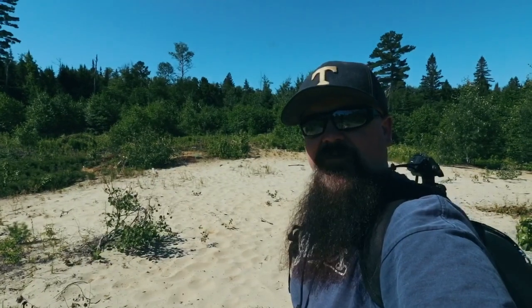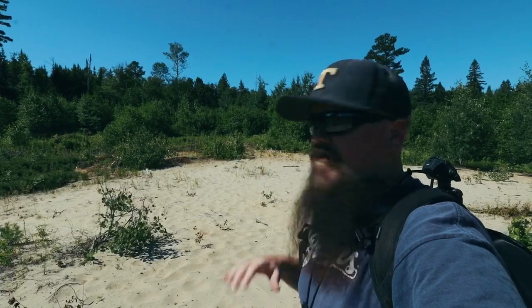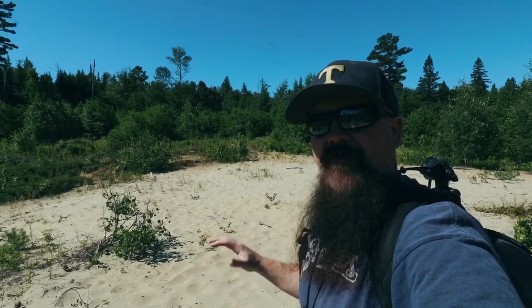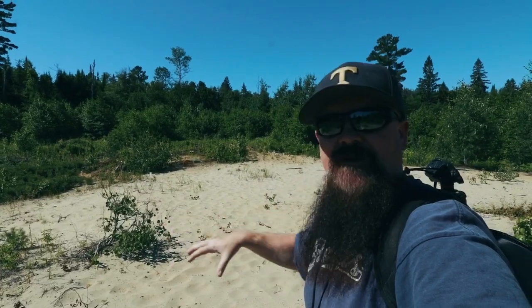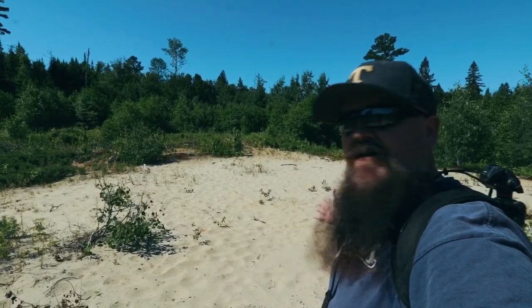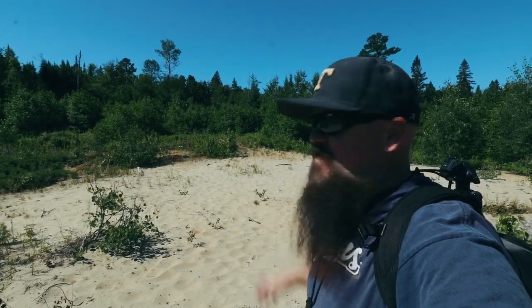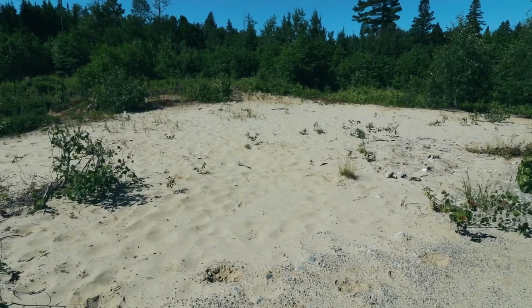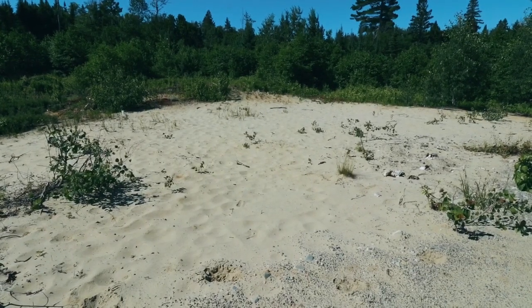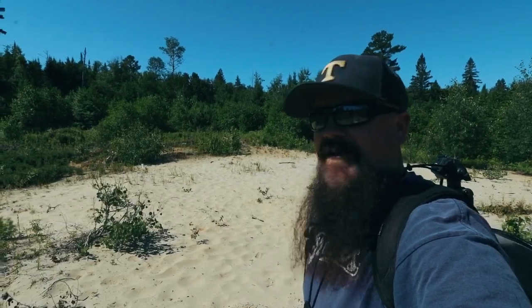Alright guys, I've discovered a beach in the middle of nowhere. There's very little to no water around this area. There's a couple of little creeks, not right in this vicinity, and we have a large beach here. It's the same kind of sand as a beach. I don't know how it got here or if it's part of the landscape, but I haven't seen anything like it anywhere else throughout my travels on this hike.